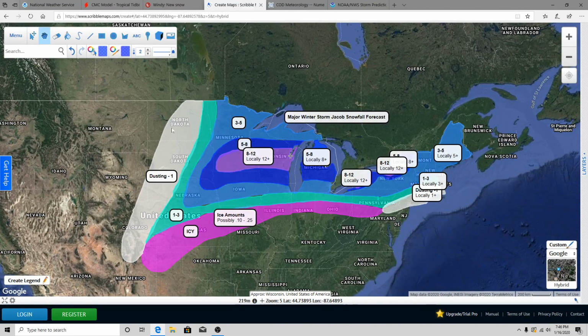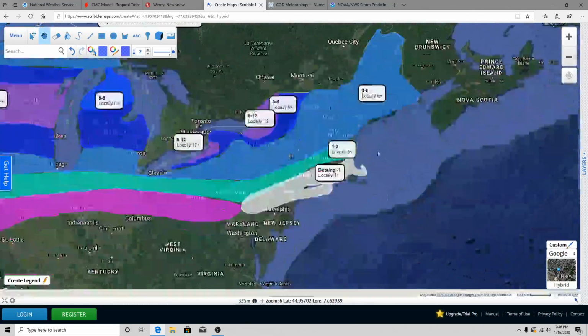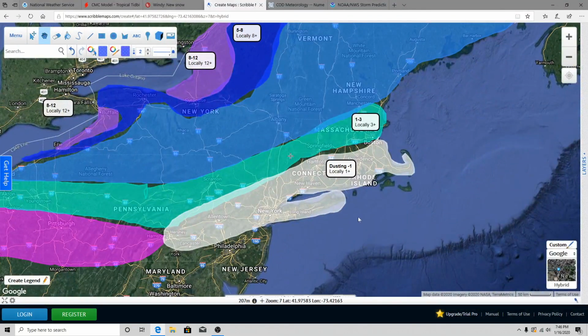This is the western flank of all this, that comes from the Dakotas down to around New Mexico. At least for those mountains, you could see a dusting to 1 inch. There's another area of dusting to 1 inch, but it could be locally over 1 inch. And we'll zoom in here. You can see it includes places like New York, New Haven.